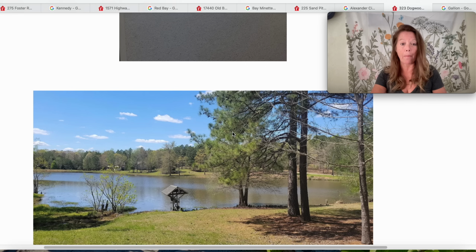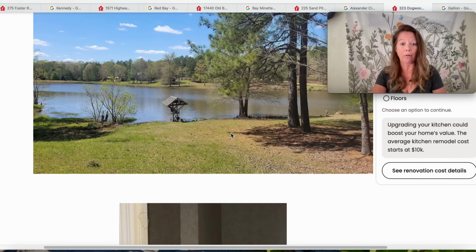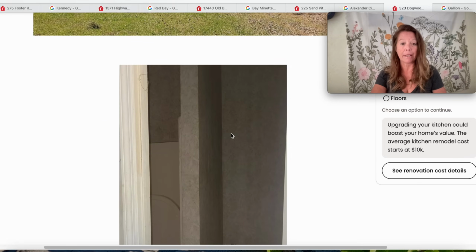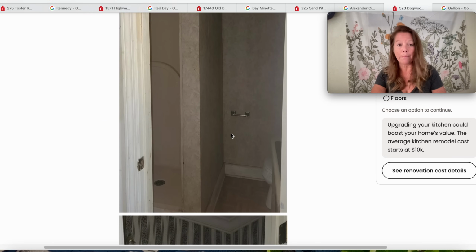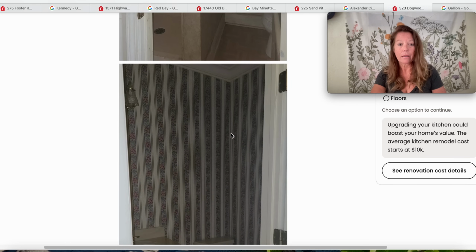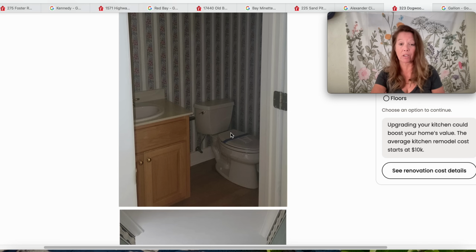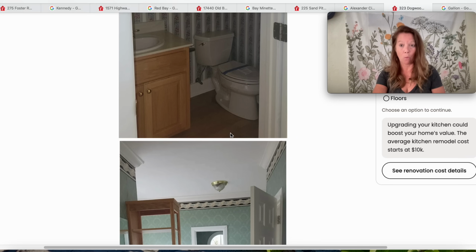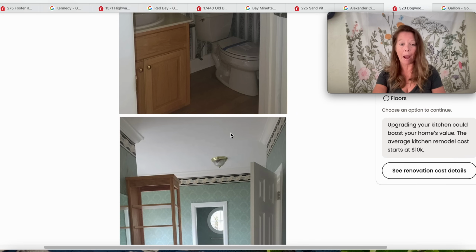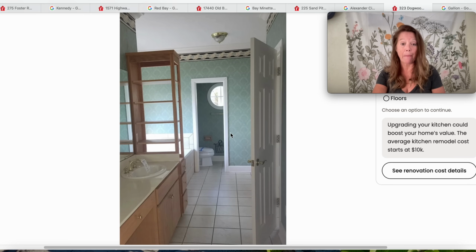Look at the property though. Wow. So this is just under $305,000 and 5 acres of land. So here is what looks to be a shower with a commode. Can barely see it. More wallpaper. Looks like the house has been closed up for a while. That's going to be another issue. However, when you have your home inspection, it will point out the nitty-gritty, and that is more negotiating power for the buyer. Okay, so this is a big bathroom right there.